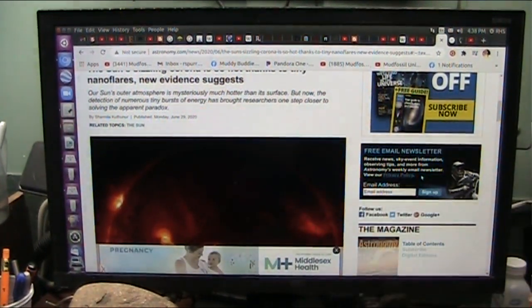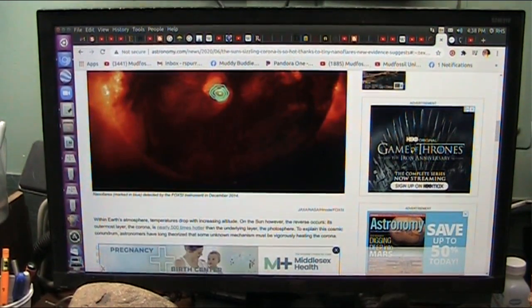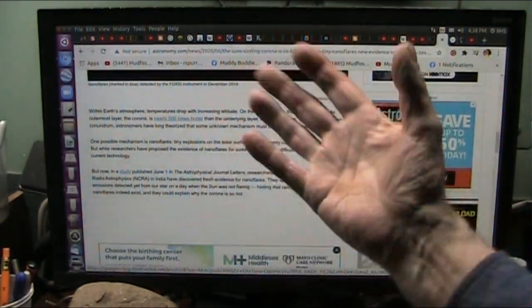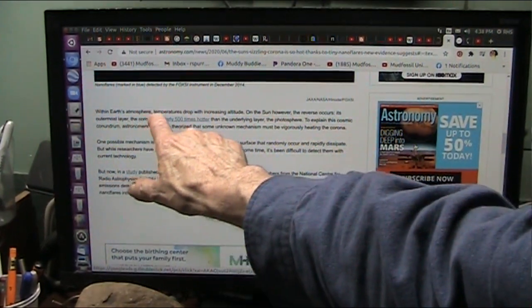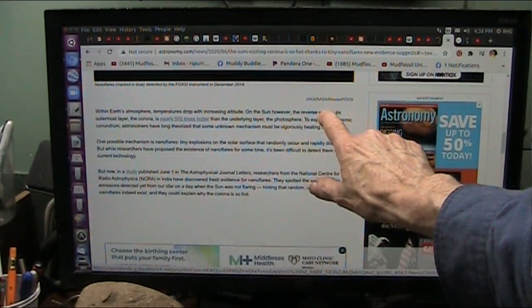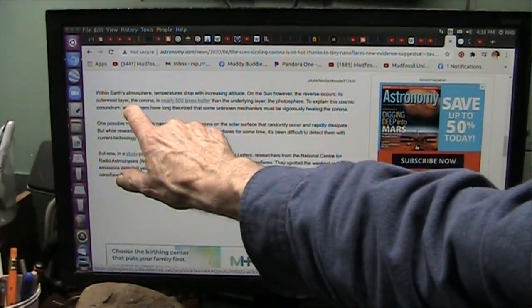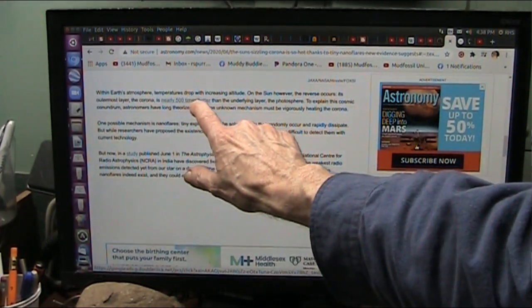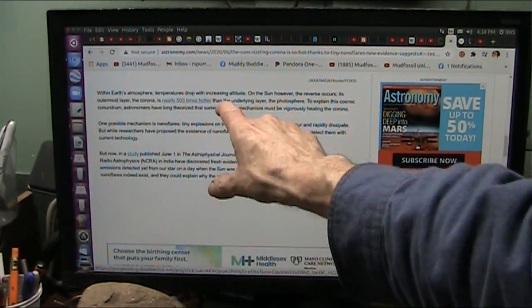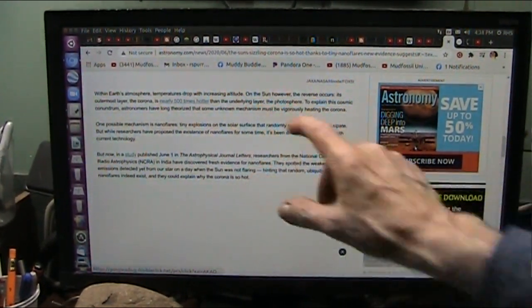And they say this. Now listen to this. This is how unbelievably wrong these people are. They'll make up anything to support their point. Within Earth's atmosphere, temperature drops with the increase in altitude. On the sun, however, the reverse occurs. The outermost layer of the corona is nearly 500 times hotter. It's because it's scrubbing. And they don't understand that. Then it's hotter than the underlying. Well, guess what?